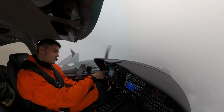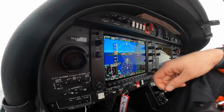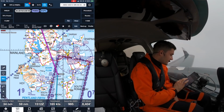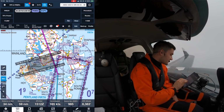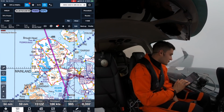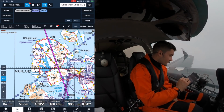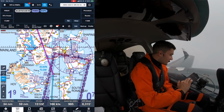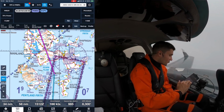So you have a look on the PFD, you can see the Orkney Islands appearing there quite nicely, and just terrain wise, realistically, the highest bit is 1578, which is going to be off to our west, our right side. That'll be about 8 miles clear, and there's not too much else to affect. A few wind turbines, etc. around 900 feet, a bit of terrain on the approach to Kirkwall, 900 feet.